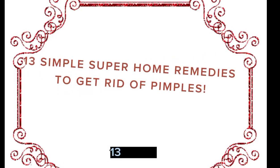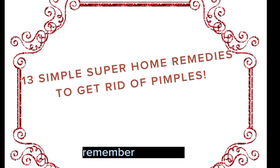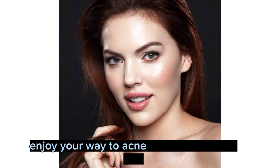There you have it, friends, 13 simple super home remedies to get rid of pimples at home. Remember, everyone's skin reacts differently. Experiment to find which remedy suits your skin. Enjoy your way to acne-free and glowing skin.